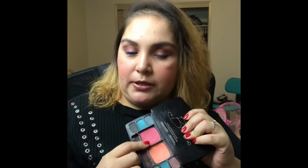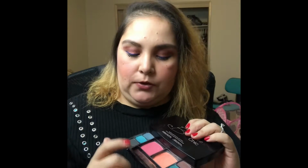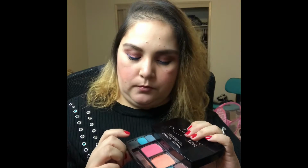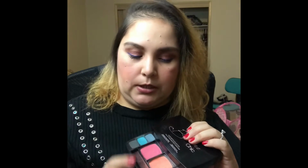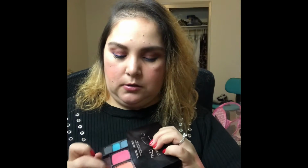So I have tried pretty much everything with these shadows. They look really pretty in the pan, and they swatch okay, but if you apply them to your eye and the wind blows, they just go away, and I hate that. The only reason I am keeping this palette is for these blushes because I really do like them, and I don't feel like depotting them. I am really determined to figure out a way to use these more interesting colors, even though I don't like them as eyeshadows. Maybe I can use them as liners and get some Duraline or something like that. I'm not sure yet. I think it would be kind of interesting to use a grungy green. Let me see this grungy green as an eyeliner.